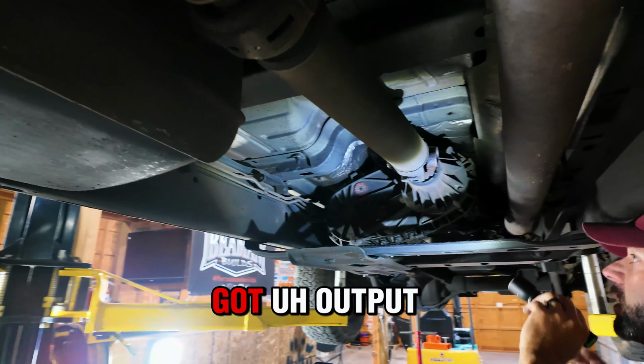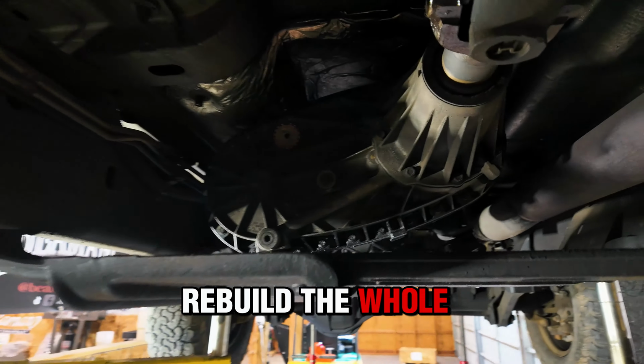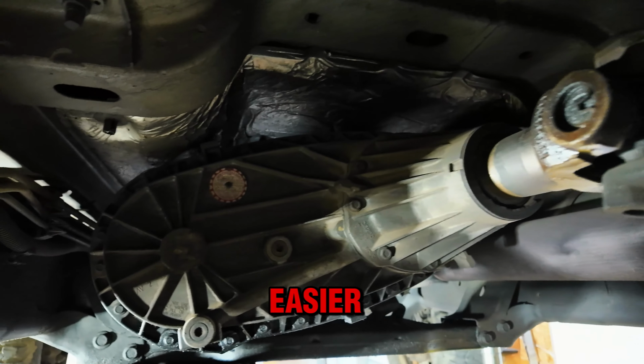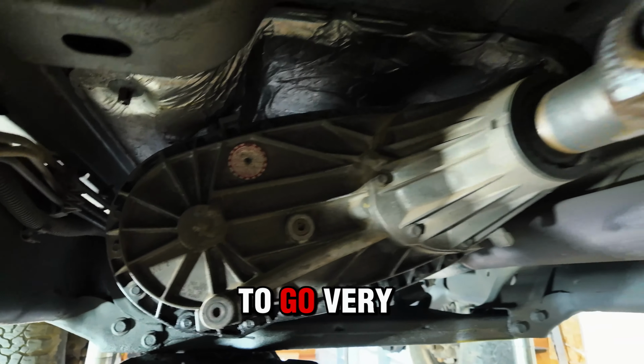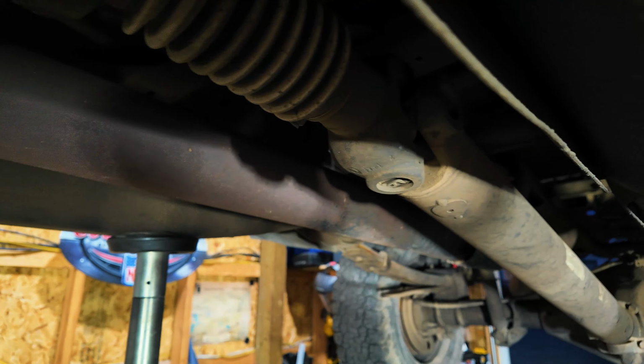Looks like we got output seal on the T case is bad. I'll probably just rebuild the whole thing because it's easier. This is going to go very, very quickly. I hate two-piece drive shafts.